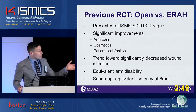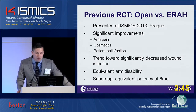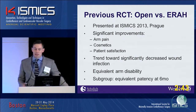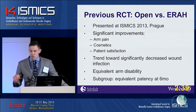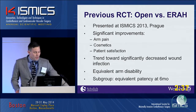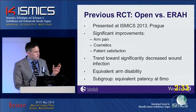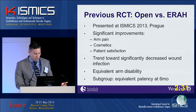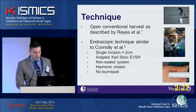Our previous trial results were presented last year in Prague and showed significant improvements in the endoscopic group for arm pain, cosmetics, and patient satisfaction, with a trend towards a decrease in wound infections in the endoscopic group. A subgroup of these patients were followed at 6 months and found to demonstrate equivalent patency rates between the two groups, and we hypothesized that this would carry over for the long-term period.